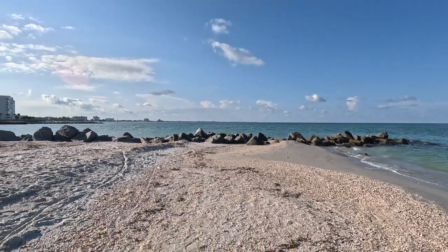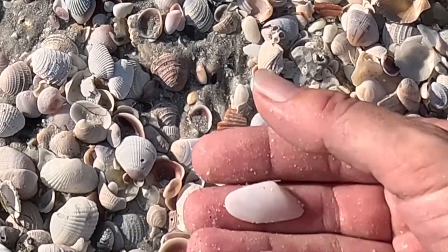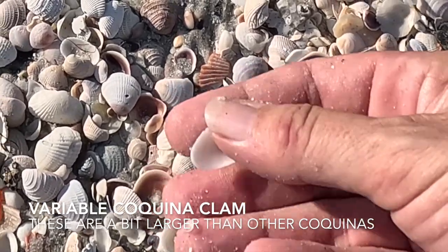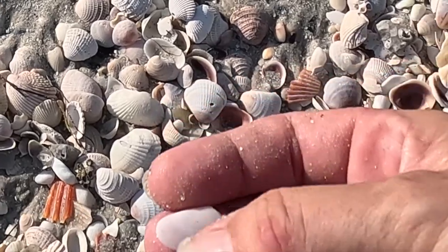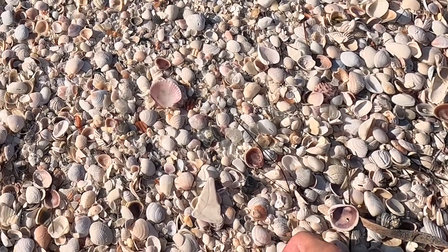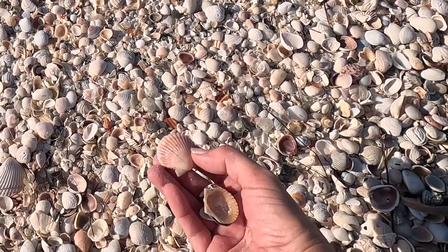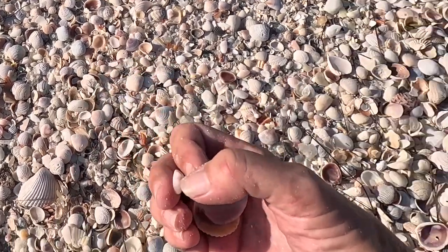Ooh, this might be fun to paw through. Okay, I am not sure about this one, but this is the second one of these I've grabbed today. It's a little big to be our general coquina, and it looks maybe like a talon, like a candy stripe talon that's faded a little bit. That I'm going to have to look in the book for. Cute little orange scallop. Oh, lovely pink one. Wow, that's beautiful. And another coquina pair.